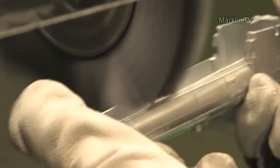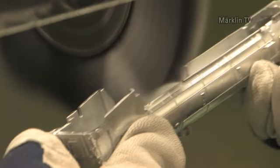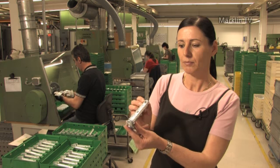It is important that the brushing is executed in the direction of the arrows. These are indicated on this model. All the blue-colored parts need to be cleaned.